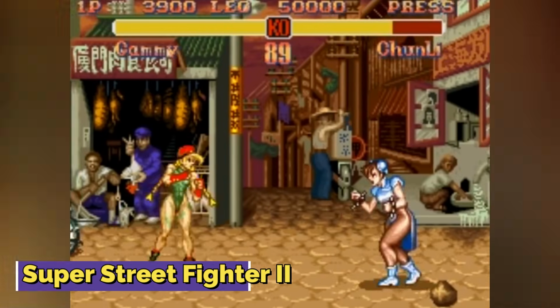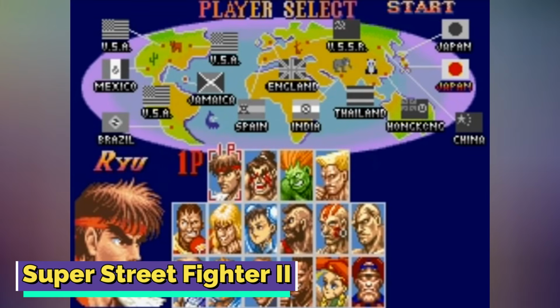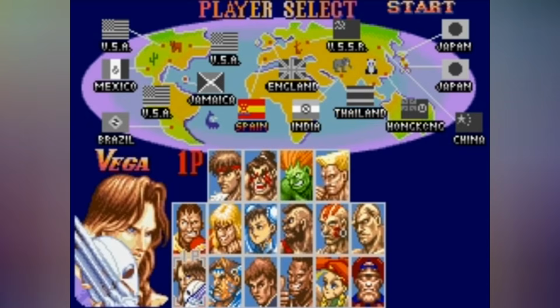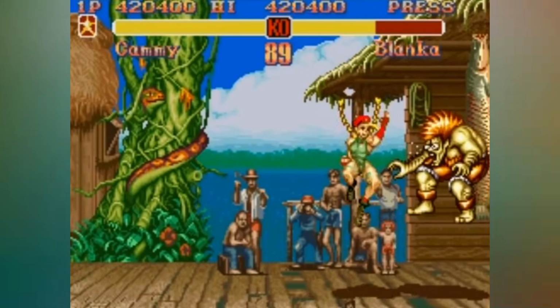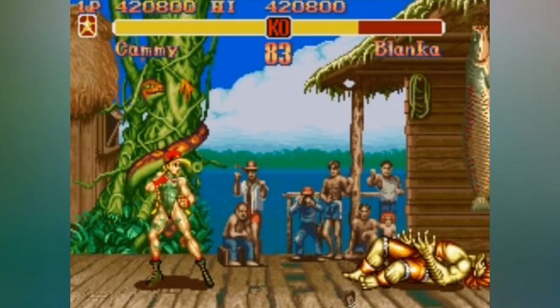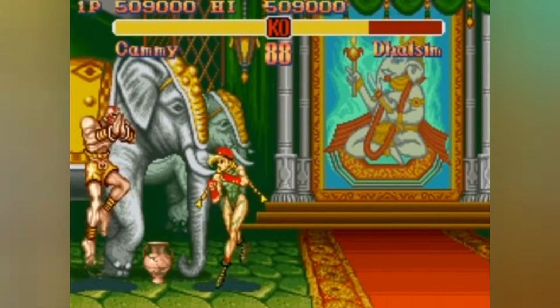Super Street Fighter 2. Super Street Fighter 2, the new challenges, is where the Street Fighter series really starts to flex, with the roster expanding to 16 fighters, each with their own moves and backstories. You've got characters like Cammy spinning through the air and Fei Long throwing flames, making every match feel like a mini-action movie. Sure, the game's pace is a tad slower than Turbo, allowing for more thoughtful and tactical combat where every move is deliberate and impactful.